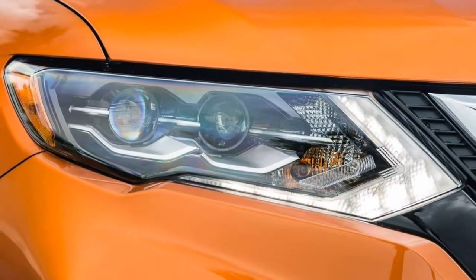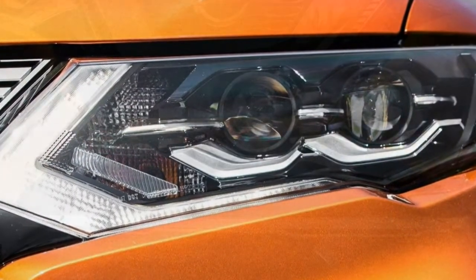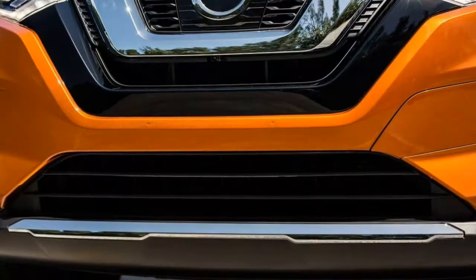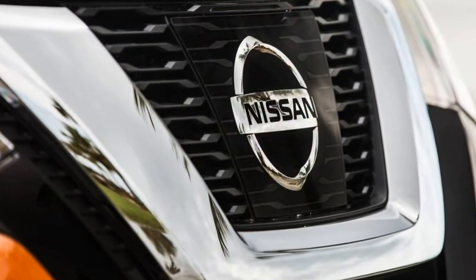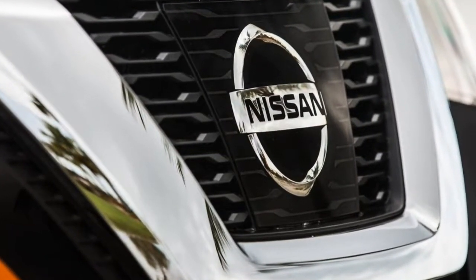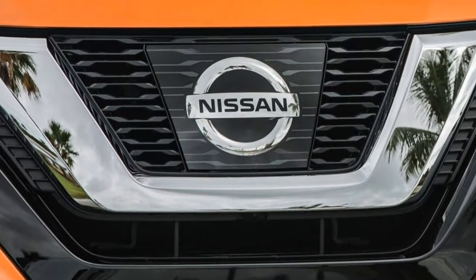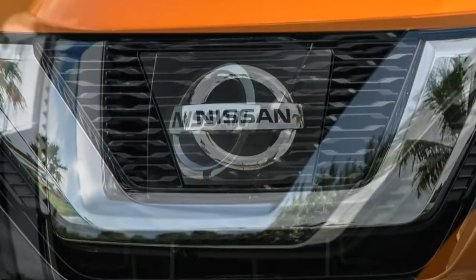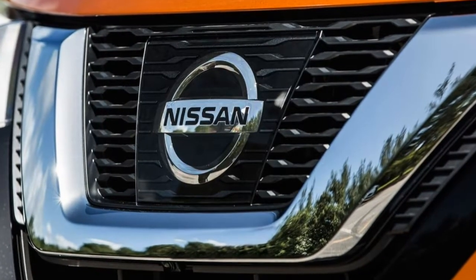The SV trim adds 17-inch alloy wheels, roof rails, a power liftgate, heated side mirrors, keyless entry, push-button ignition, dual-zone automatic climate control, heated front seats, a power-adjustable driver seat, a leather-wrapped steering wheel and a 6-speaker audio system. The SV Midnight Edition styling package adds blacked-out body elements such as 17-inch wheels, mirror caps and roof rails.